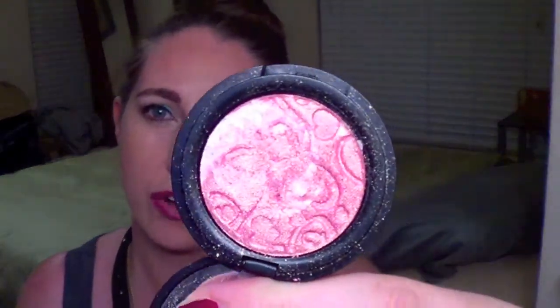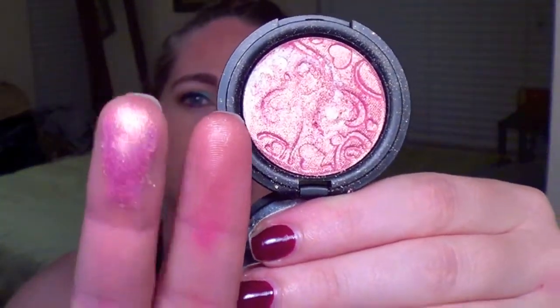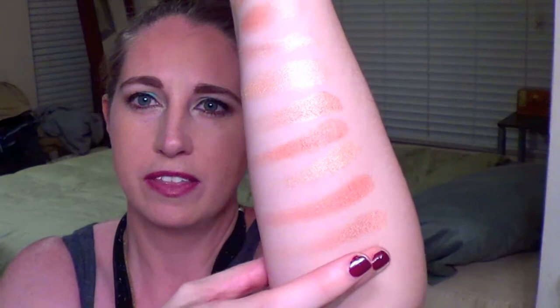Now, I will say, you know, indie brands, their highlighters are kind of crumbly a little bit. You can see there's definitely a lot of fallout, but let's take a look at these shades. Do you see the Strawberry Swirl? It's got strawberry and gold in it. I mean, pink and champagne. It is gorgeous and super unique.